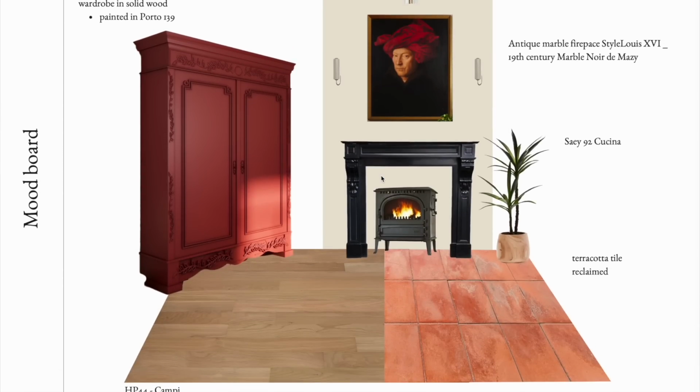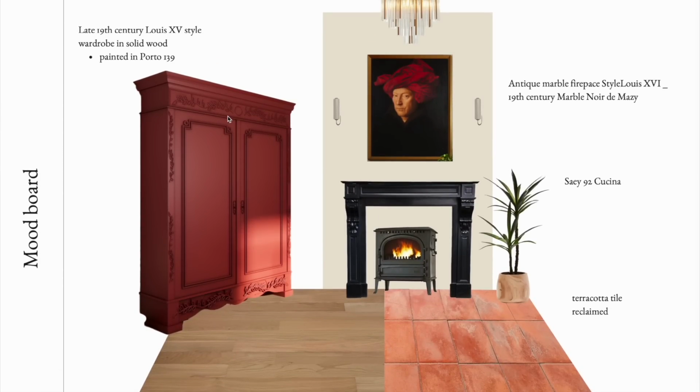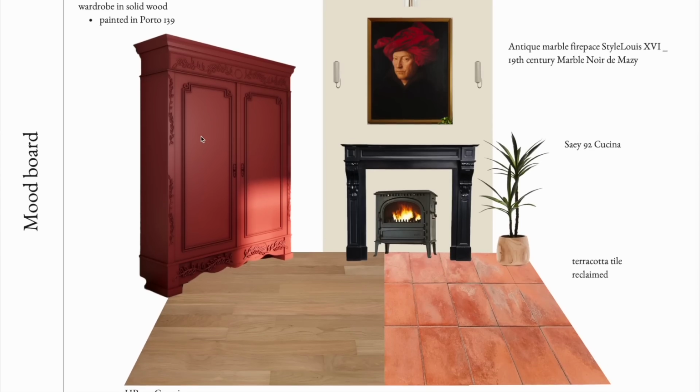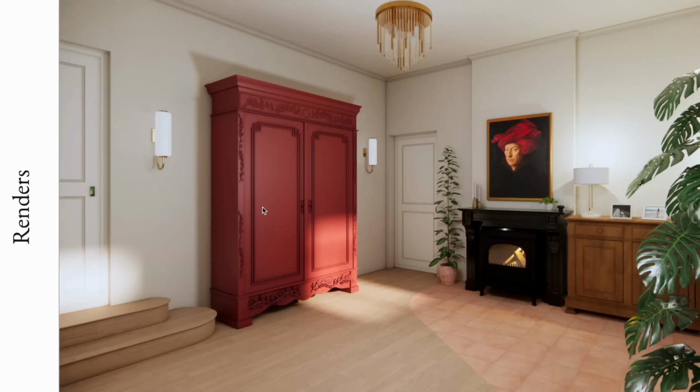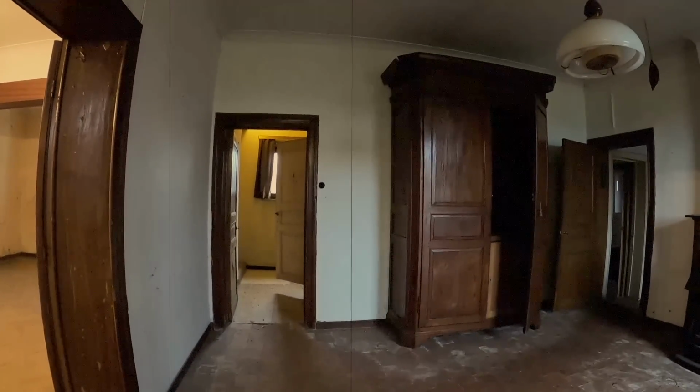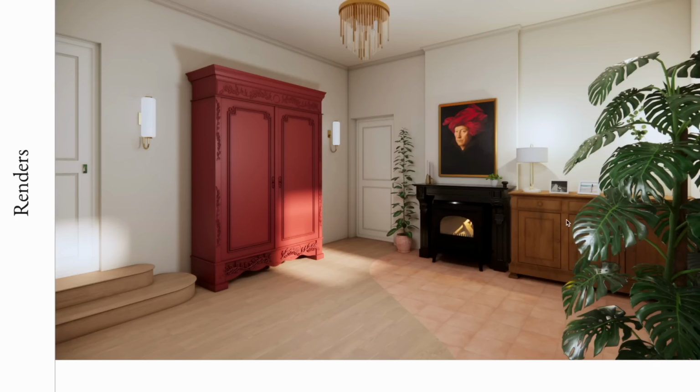The mood board. The wardrobe looks very strong here. Let's see how it will look in design. And finally the renders, which are a great starting point, because we immediately see that this wardrobe is not fitting in that spot. We were thinking of placing a wardrobe there, the one that used to stay here. We still have it, but yeah, it's not fitting in and it's taking too much space. Also, the drawer doesn't look nice there.